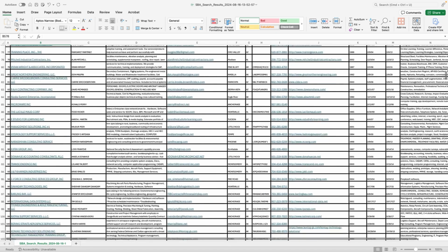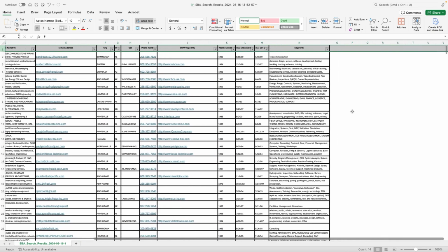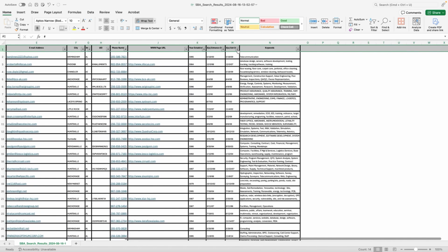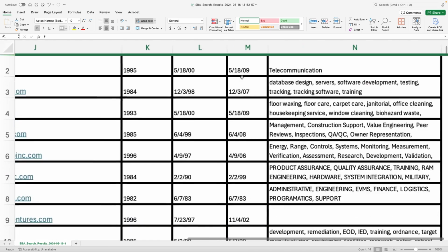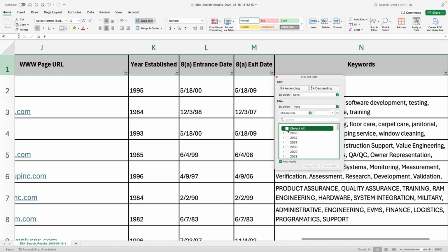Then I'm going to come to the very top. I'm going to highlight the first row, and I'm going to put in a filter. And now that I have this filter, I can sort out the graduating date. So I've got the graduating date here. And really, I only want companies that graduated in, as I'm doing this video right now, it is summer 2024. So I want to go ahead in here and deselect.